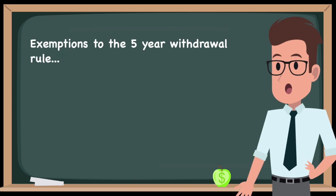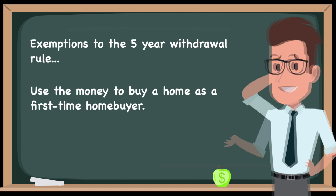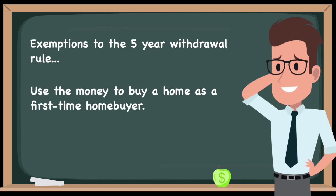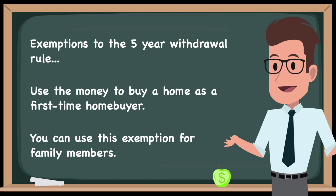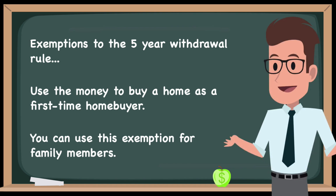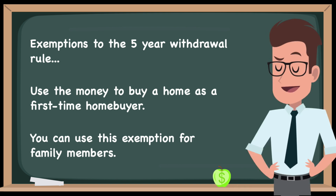Here are some of the exemptions to early withdrawal rules. You can be considered a first-time home buyer if you or your spouse hasn't owned a home in the previous 2 years. In that case, you're eligible to withdraw up to $10,000 from your Roth IRA to buy, build, or rebuild a home. You're also able to use the money for a parent, child, or grandchild who fulfills the first-time home buyer criteria. But remember that the $10,000 is a lifetime maximum, and once you have that money, you have 120 days to spend it on eligible expenses.